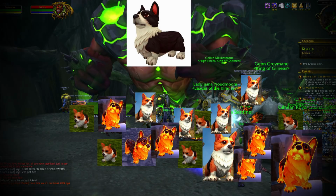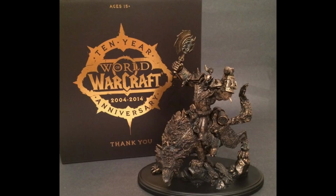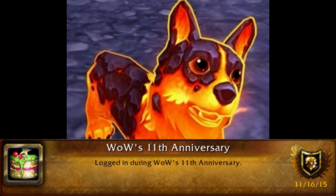It also seems to be tagged to a WoW anniversary event, and it's highly likely that it's going to be this year's one on the 30th of November, so be sure to log on during that week. Corgis will always be worth your sub.